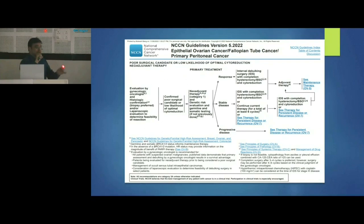Let them see. If they say surgery is feasible, I am okay with it. My question is always to them whether you are doing optimal cytoreduction or not. If you are not okay with it, please don't do it. I will go for chemotherapy. You can do the surgery later. So for a poor surgical candidate, neoadjuvant therapy, and genetic risk, including germline and somatic. Right now, somatic we are not doing.